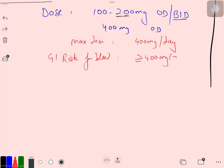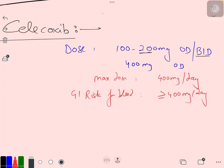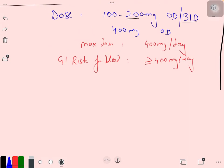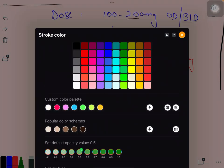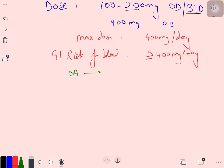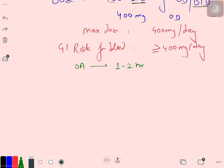Right, and next is the onset of action. Now the onset of action is pretty late as compared to other drugs, which is about 1 to 2 hours. Most of the other NSAIDs start within like 30 minutes of time. Its peak is somewhere at around 3 hours. However, the duration of action is pretty long. Duration is 1 to 2 days.